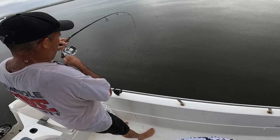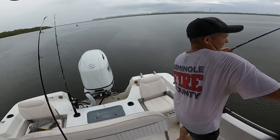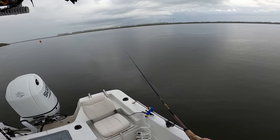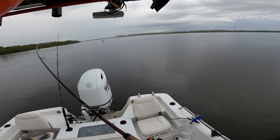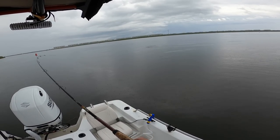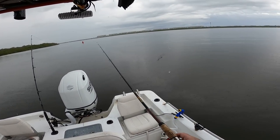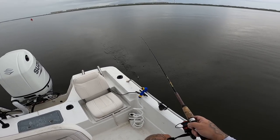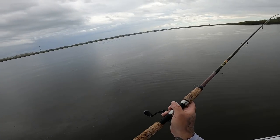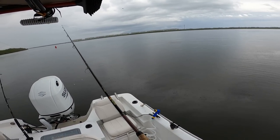Oh. What is it? That's a jack. That is a Jackerson. Jackie. Messing with it. Come on, just eat it. There you go. There he is. Was that a ladyfish? Yep, that's a ladyfish. I think it just came off. Yep, she jumped off. But she gave me my bait back. So we're gonna send her right back.